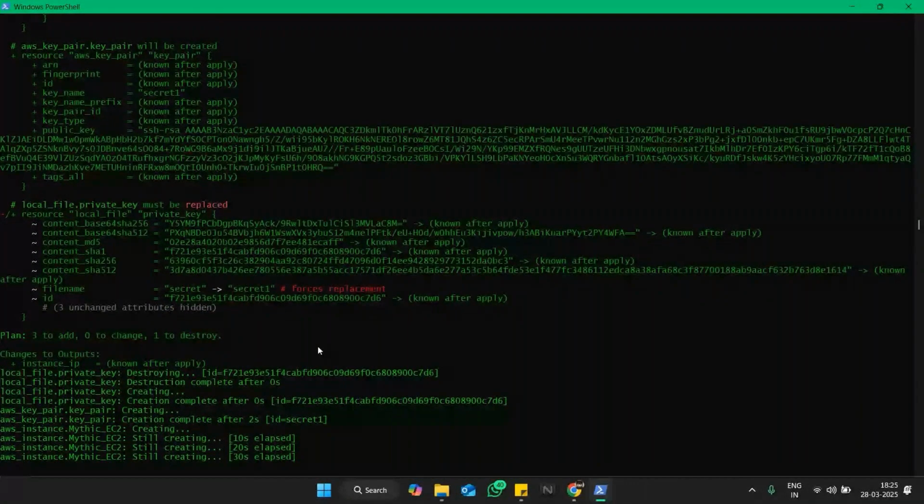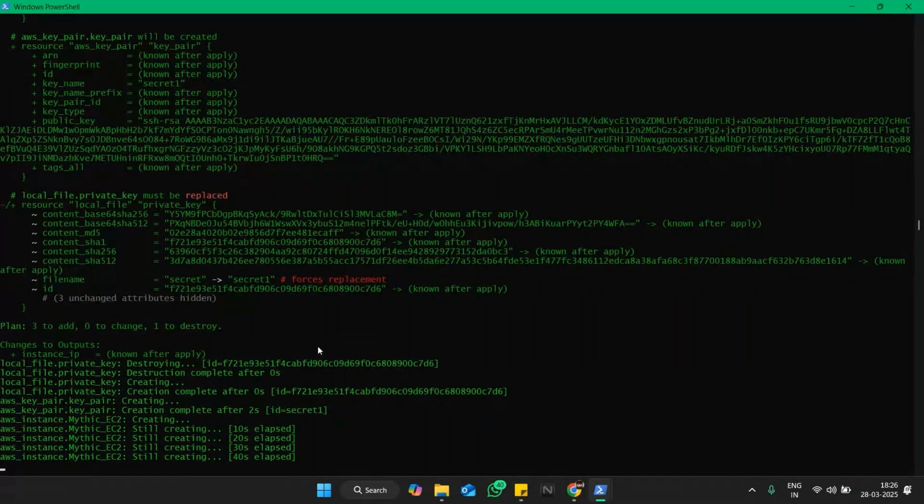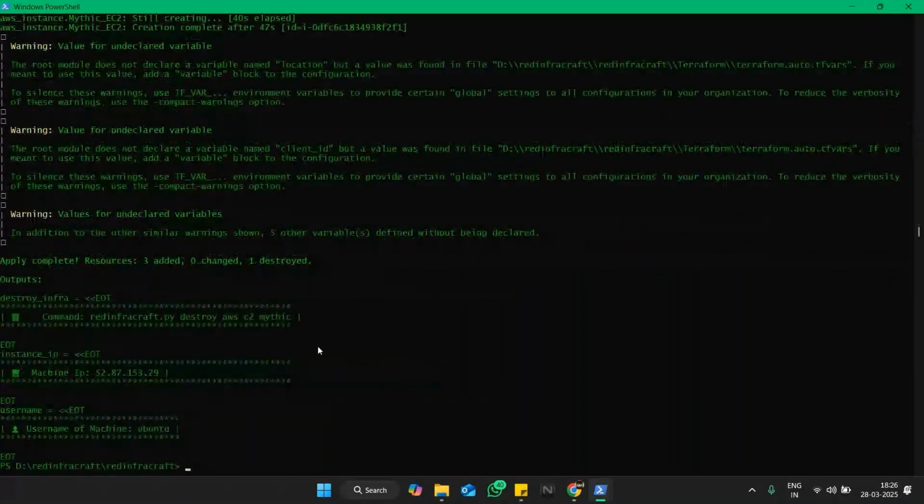So this is the fourth step that we are in, which means the deployment step. Let me just recap all the steps. First thing first, let's clone the RedInfraCraft repository from our GitHub repo. Second step is to set up the required fields in the tfvars file. Third thing is to choose your module, whatever infra you want to build. And the fourth step is the deployment step. You have to run the command.